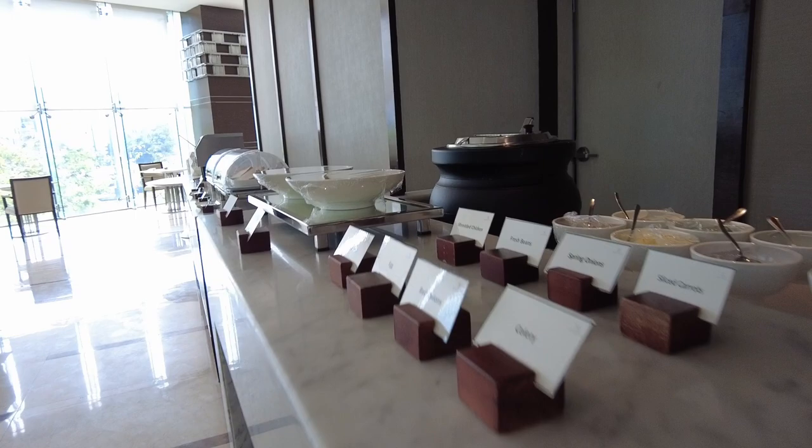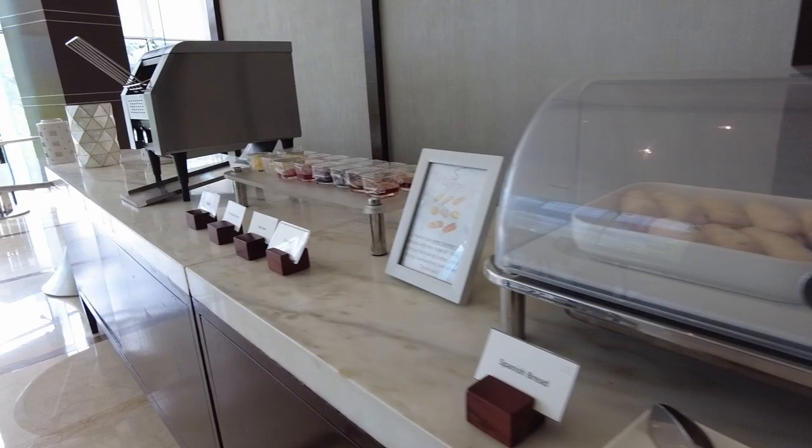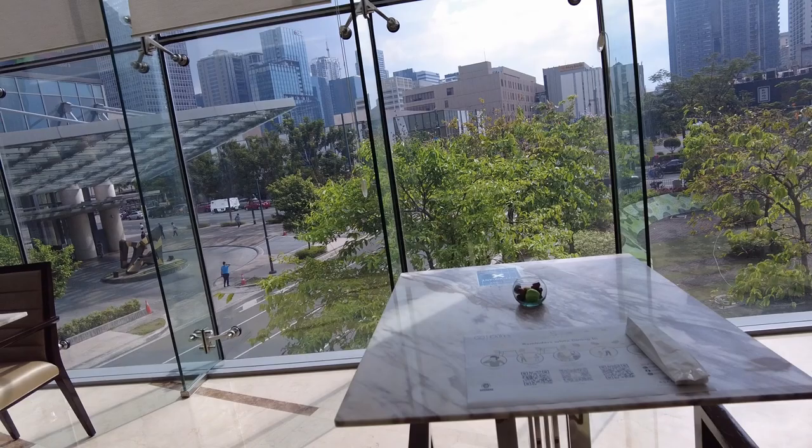So yeah, you're not going to get the full enchilada buffet that maybe you're used to, but it's a very good option. And by the way, the food's pretty good as well. So that's something to keep in mind.